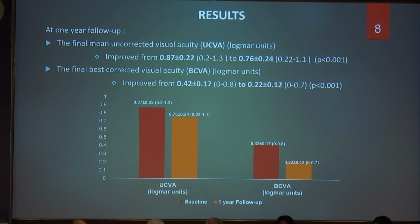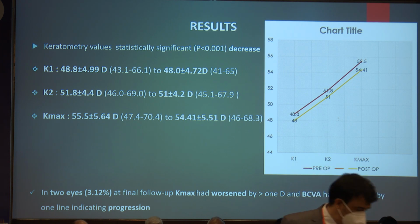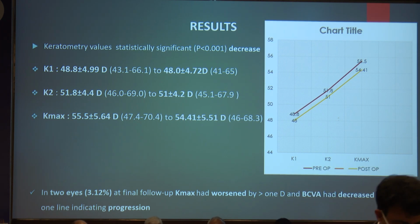All these results were tabulated pre-operatively and 1 month post-operatively. As you can see, there was an improvement in the uncorrected visual acuity from 0.87 logMAR units to 0.76, and also in the best corrected visual acuity from 0.42 to 0.22. Regarding the keratometric values, there was a decrease in the K1, K2 and Kmax: K1 from 48 to 48.8, K2 from 51 to 51.8, and Kmax from 54.41 to 55.1.